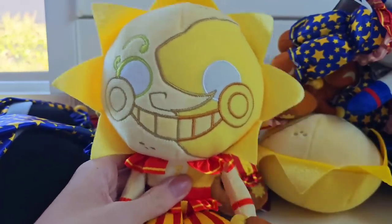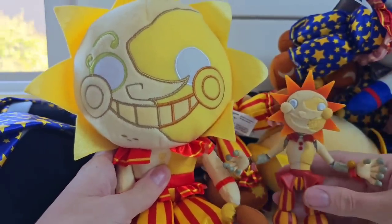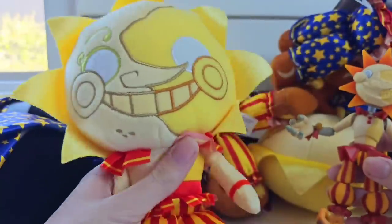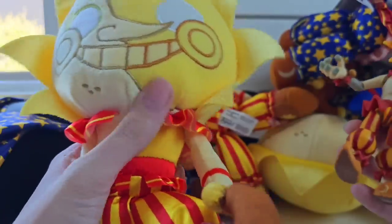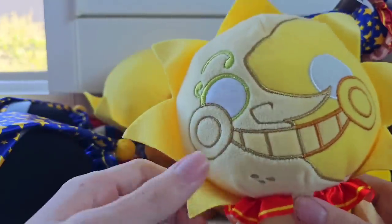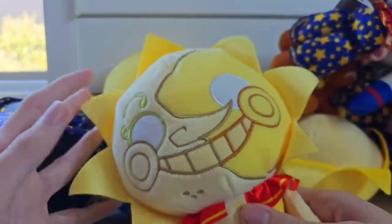Look at the figure. Funko really went all out with these characters. Funko knows people love the Sun and Moon so much, and they're like, well, here's the best plushie we've ever made for like 10 bucks. So yeah, these are amazing. I absolutely love him. There's one big issue with them.